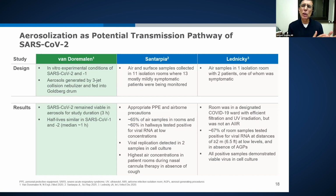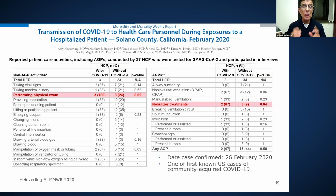And again, the comment from before: we don't know if those are viable virus and can potentially give a problem. But all the samples, they were able to culture. So you can argue that they were potential virus, although the concentrations were low, and if they culture, they could give a transmission. So this gives you the scope of what we know about the potential transmission using aerosolized therapies, and it goes back to the point of the importance of protection.